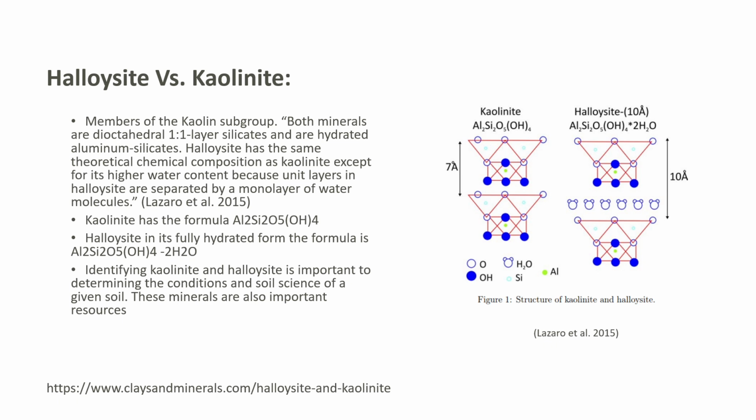The reason these are similar is that they are both dioctahedral one-to-one layer silicates and are hydrated aluminum silicates. Halloysite has the same theoretical chemical composition as kaolinite, except for its higher water content, because unit layers in halloysite are separated by a monolayer of water molecules. You can see that demonstrated on the right here, with the water molecules between the two.